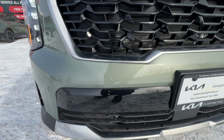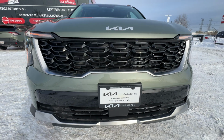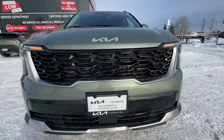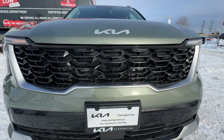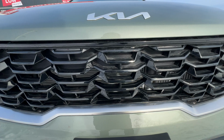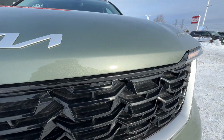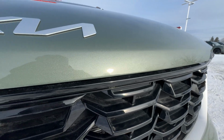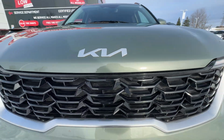Lots of piano black that you'll see here on the Kia. Kia does a great job of including piano black on a lot of their trim levels, whereas other manufacturers, you have to go to like a blackout package or a midnight package. Kia tends to do that without adding anything to it. And then here's where you're gonna get a really nice look at that green, right? Really just unbelievable, this Jungle Green color.